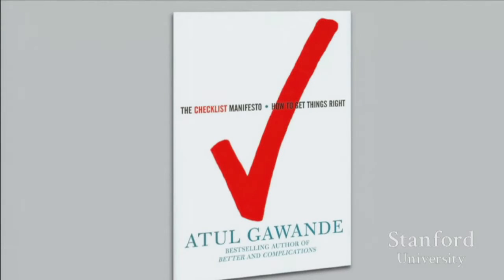So in contrast, in medicine, the use of checklists hasn't been as widely distributed or used. It's something where only now are checklists starting to be used much more commonly during both routine care and in crisis care. So Atul Gawande is one of the people that has kind of popularized and written really cogently about the importance of checklists in medicine.